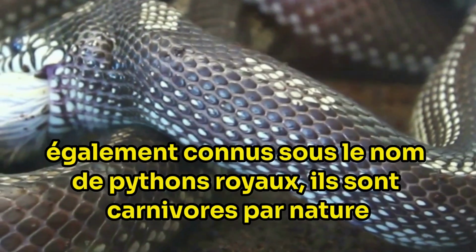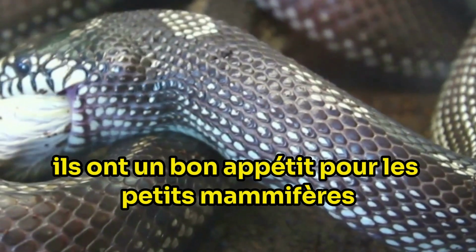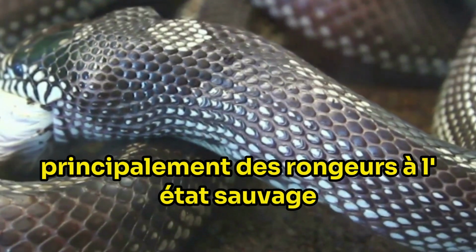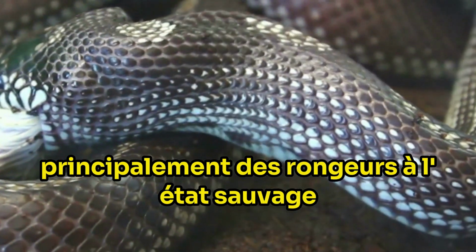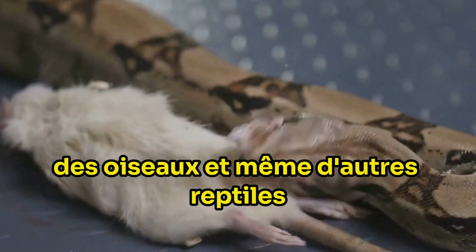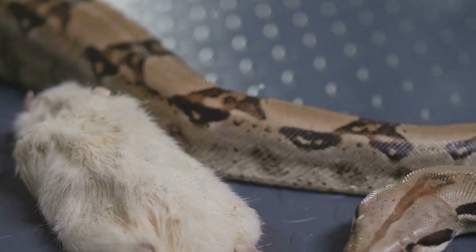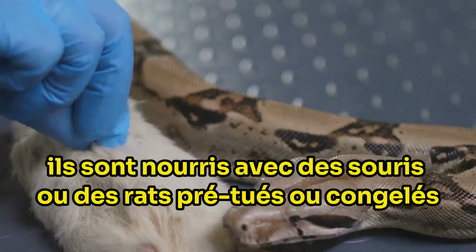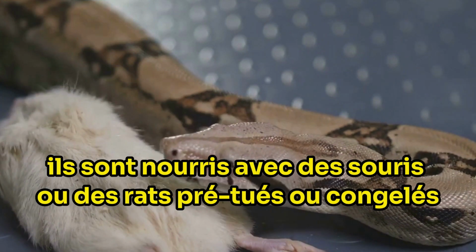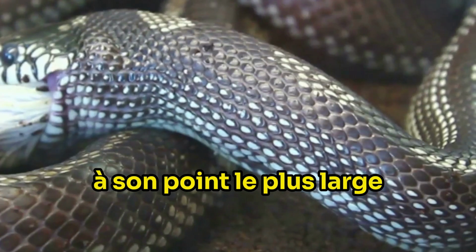Royal snakes, also known as ball pythons, are carnivorous by nature. They have a hearty appetite for small mammals, primarily rodents. In the wild, they would typically feast on a variety of rodents, birds, and even other reptiles. However, in captivity, their diet is more streamlined. Usually, they are fed pre-killed or frozen-thawed mice or rats. The size of the prey should be proportionate to the width of the snake's body at its widest point.